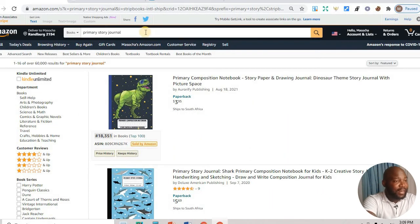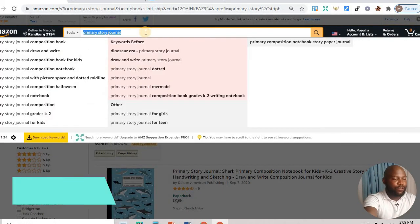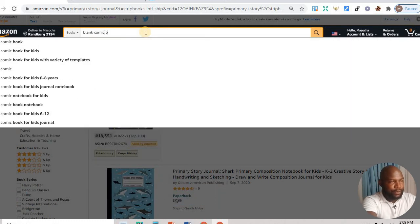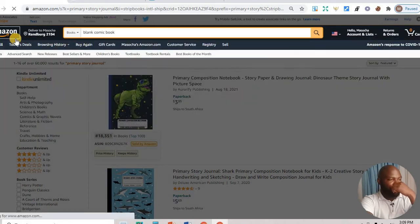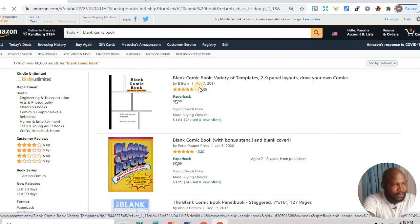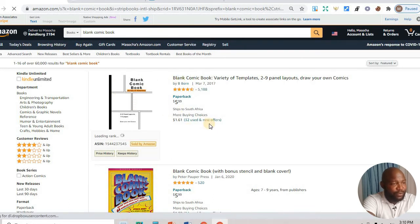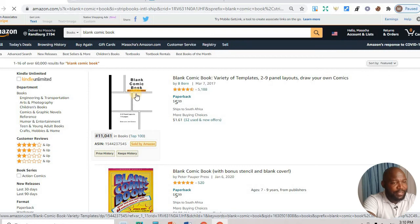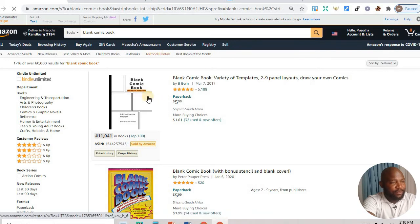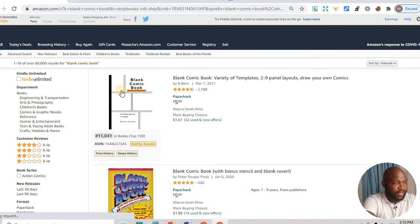So I'm gonna move to niche number 9, which is the blank comic book. We got blank comic book for kids. This is the first one here. It has been here since, I don't know when, because I always see this book here at the top spot. Maybe they got the right keywords for this. Ever since last year, it has been here.